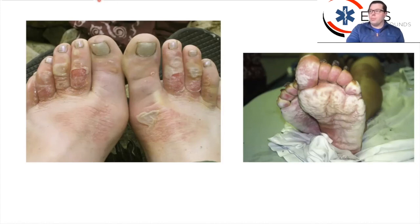These people show up sometimes with what appear to be real thready pulses in their feet, and you may say, okay, they've got vascular occlusion. Well, they don't have vascular occlusion. It's just that they have thready pulses because of the trench foot, because that's what happens when they start to rewarm. They do have pulses, but they're markedly diminished when the rewarming process starts.